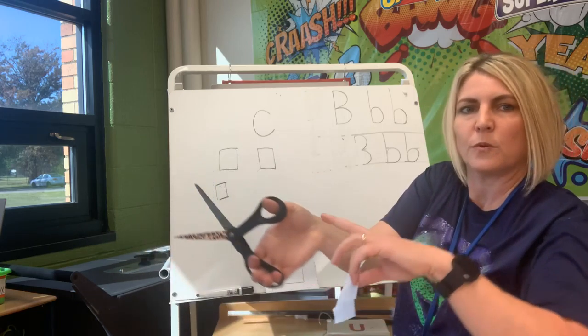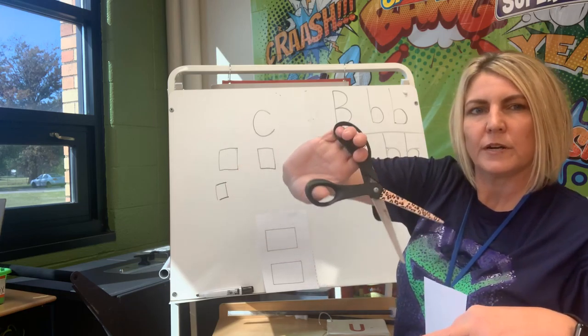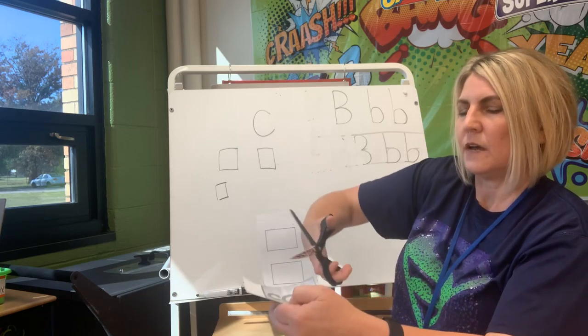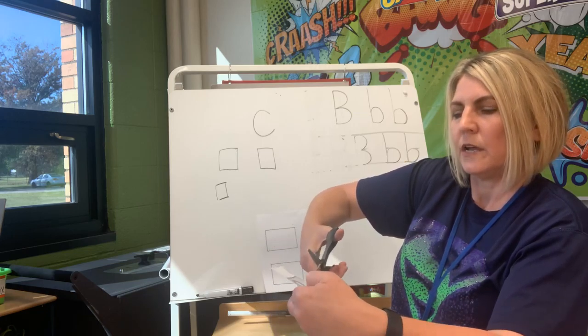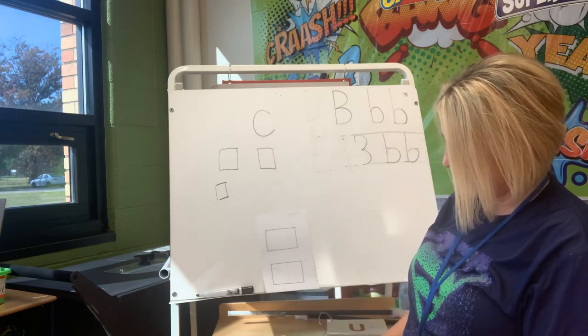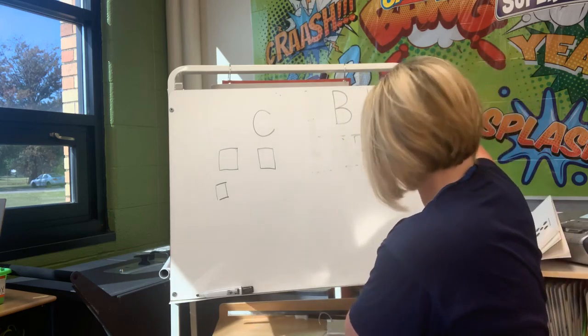Open your scissors. Remember when we're cutting, our thumb is at the top. Some people will try to cut upside down, but we want our thumb to be at the top, okay, when we're cutting. Thumb at the top. And we open with our thumb and our fingers and close. Open, close. Thumb at the top. So we're going to go ahead. We have our can words cut out.